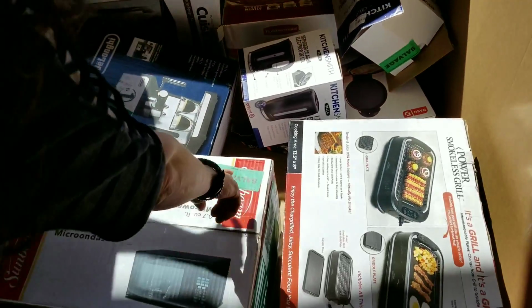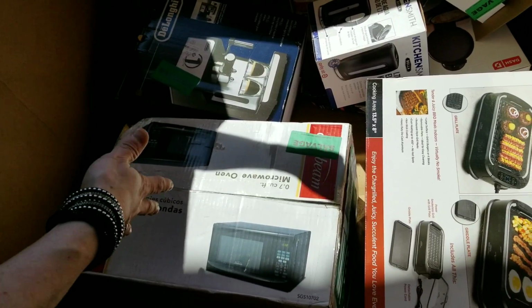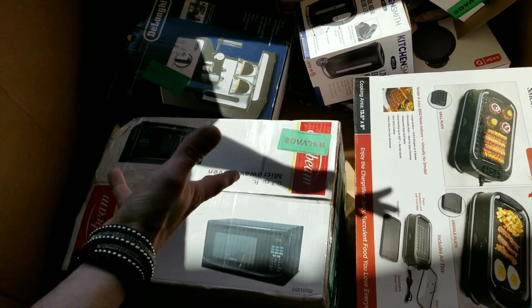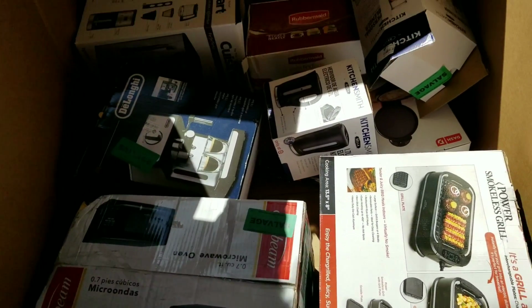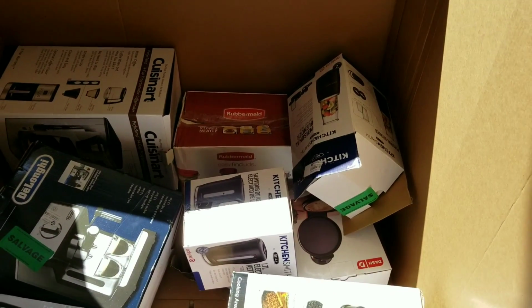Now this has a salvage one on it. Do you think it was salvaged by the retailer probably just because of the damage of the box, or do you think it's actually broken? It can be either or. For example, that one looked like maybe somebody opened it, and we don't know if maybe a couple might be broken themselves, or it might be intact.